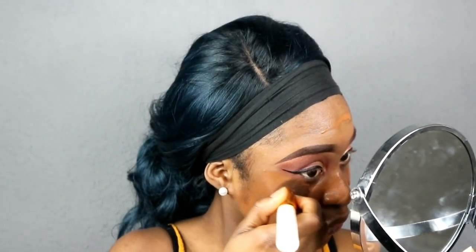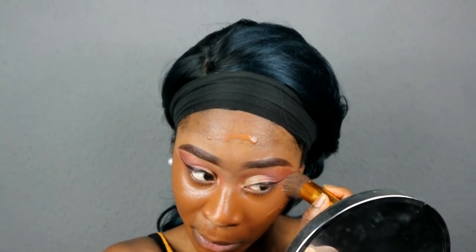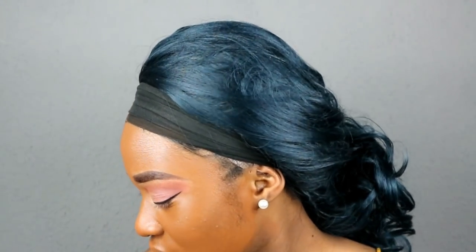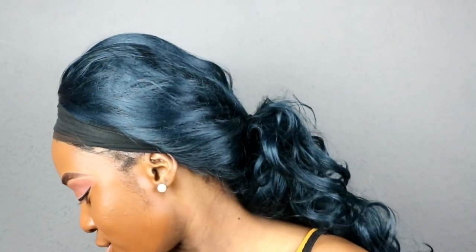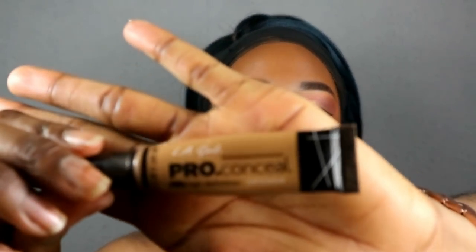I'm blending. Oh wow, I look orange because the foundation is too dark for my skin tone. But don't worry, I'll fix it and set it. Maybe I look like Beyonce.